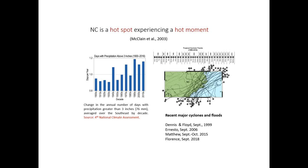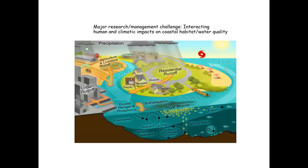And I'm going to focus on the recent hurricanes, starting with Dennis, Floyd, and Irene back in 1999, and Ernesto, 2006, Matthew, 2016, Florence, 2018. I'll talk about some other storms too, but those are really the main ones that I'll be concerned with.